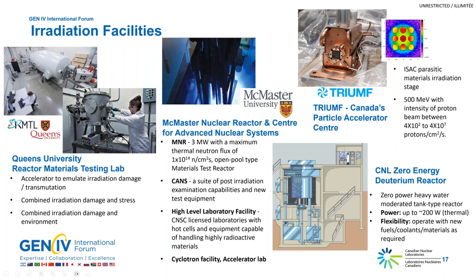The specimens that we're currently irradiating are small specimens. You can see they're like small TEM buttons, but they can be 20 centimeters long, so that they'll receive damage 20 centimeters parallel to the beam. Future plans are to add a heating stage to control irradiation temperature. On the left here, we see the reactor materials testing lab, RMTL, at Queen's. This is a tandem accelerator with up to 8 MeV protons and 12 MeV helium to introduce radiation damage and transmutation products into materials. The facility is used to combine damage and stress, as well as damage and environmental effects, which I'll show in a minute.